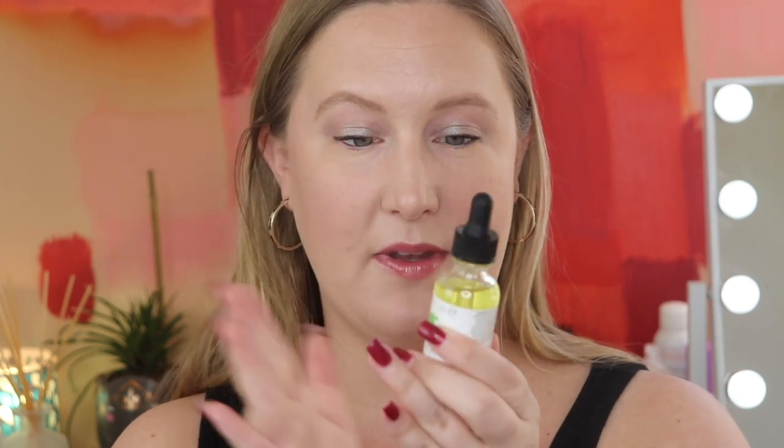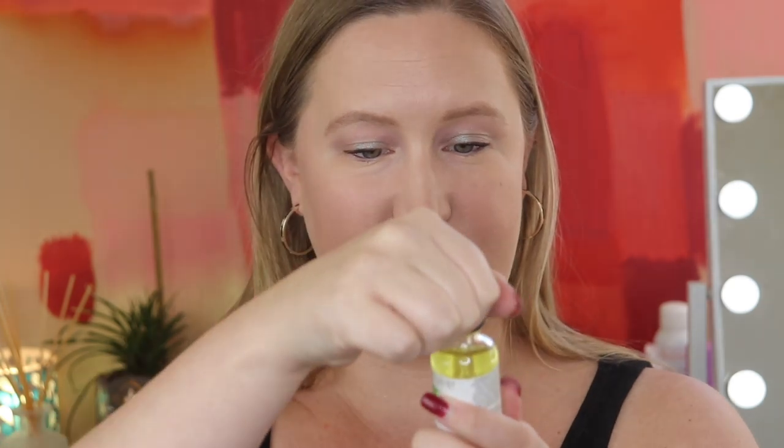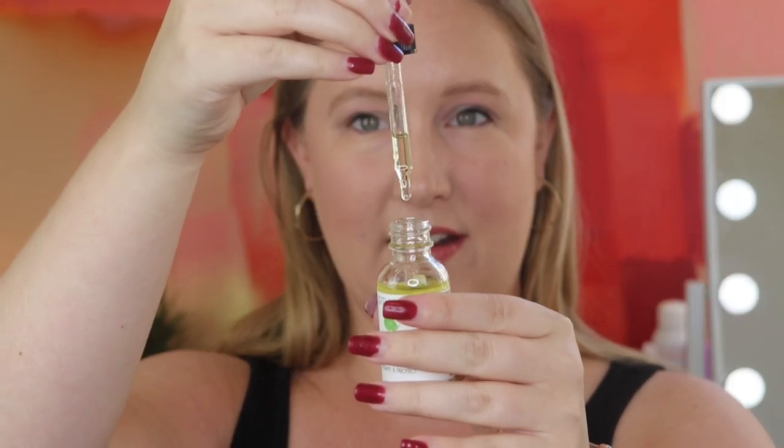So you're supposed to apply 2 to 3 drops before bed. You put it in your hand, warm it up a little bit, and then pat it in. You can use it on your face and your neck. I always do my skincare from top down to almost my chest. I heard a dermatologist say you should do it from your head to above your nipples. That's pretty much what I do. I do my whole chest because a lot of times your neck and your chest can be the first to show signs of aging. And this has a little dropper here.